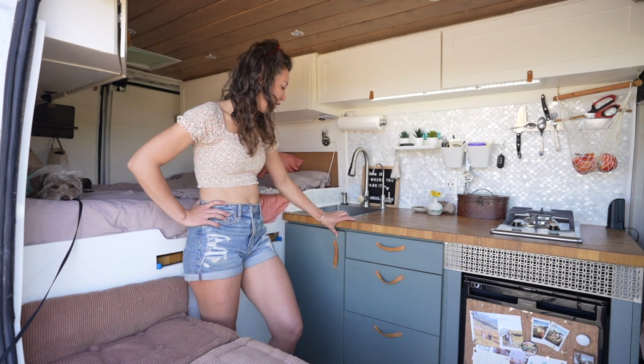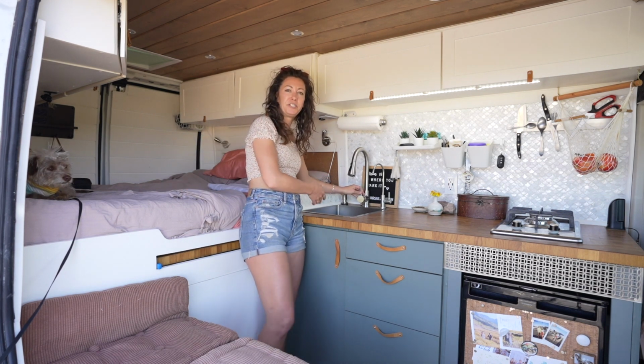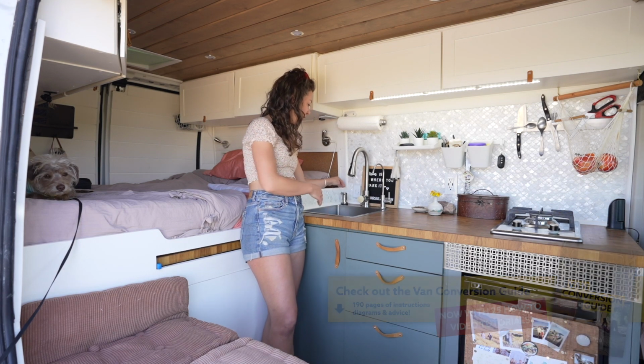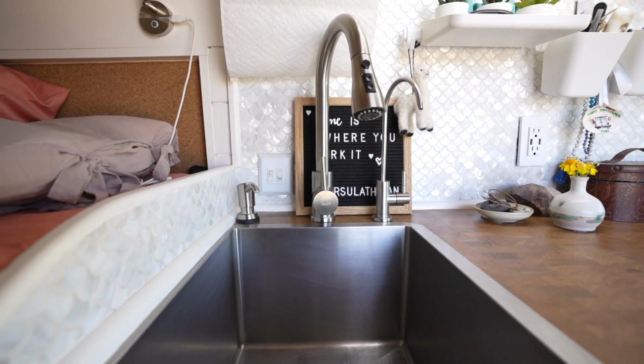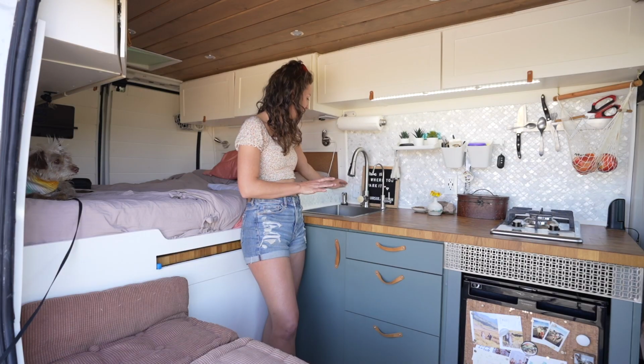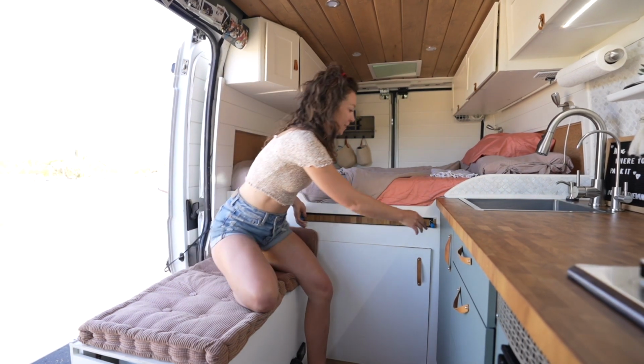I have a water pump, which is nice. I want to be able to wash my face or do dishes without having to pump something. So got water on demand here. I went with a soap container so there's nothing flying around on the countertops when I'm driving, and it's just always very accessible. This can turn into my dining room, basically.